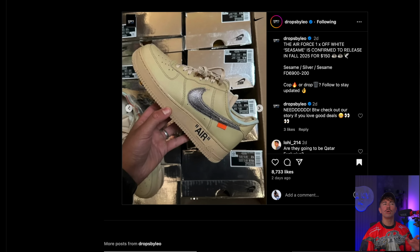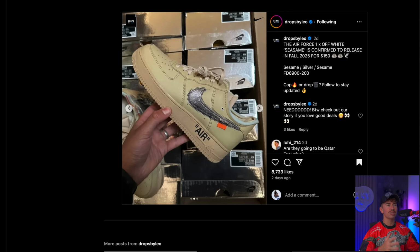I mean, as we know, most of these Air Forces have been very, very exclusive to specific locations, so it would kind of make sense. We were supposed to get that Paris colorway, which was all over gray. That potentially could still be happening. Just definitely expect a lot more Off-White Nikes and Jordans to be coming back very, very soon. Now, when these are going to be releasing, some point fall 2025, we're not entirely sure, but it seems like people already got them, so I would imagine relatively soon.